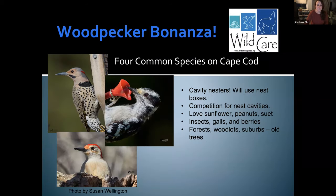But they love to forage on the ground in anthills. And that's why you can get these guys on platform feeders, licking the stuff up with their giant tongue. It's kind of fun to see. They'll also eat from orange slices and will eat mealworms, sunflower, peanuts.